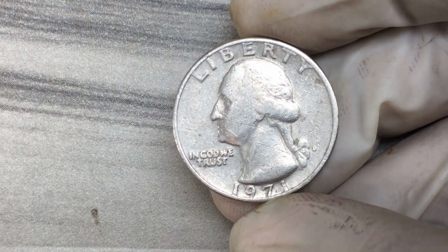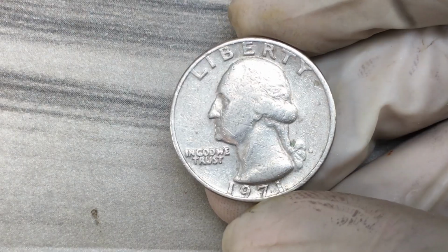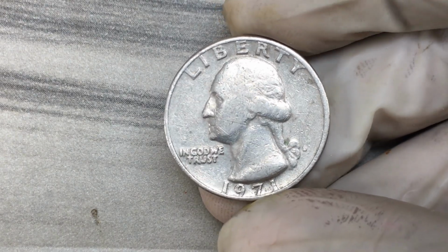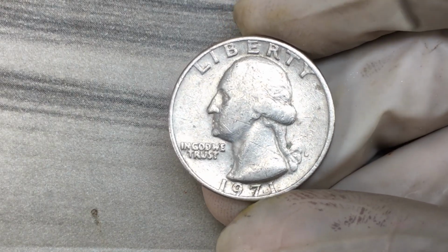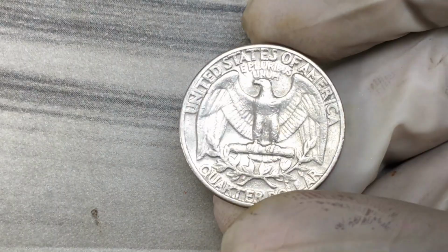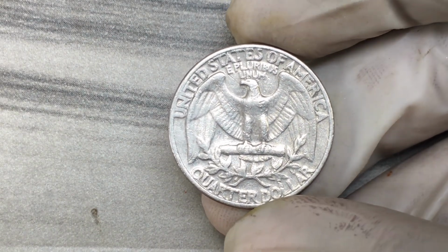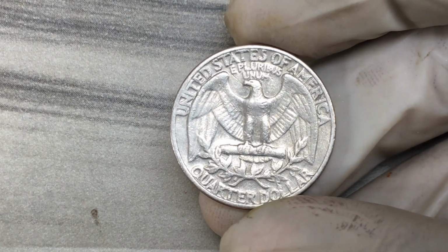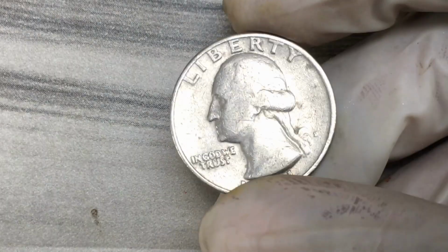Have you ever wondered if that loose change in your pocket could actually be worth a fortune? Well, today we're talking about one of the most incredible discoveries in the world of coin collecting: the 1971 Washington quarter with the Denver mint mark that has sold for an unbelievable $1.4 million. That's right, a single quarter, just 25 cents face value, turning into life-changing money.